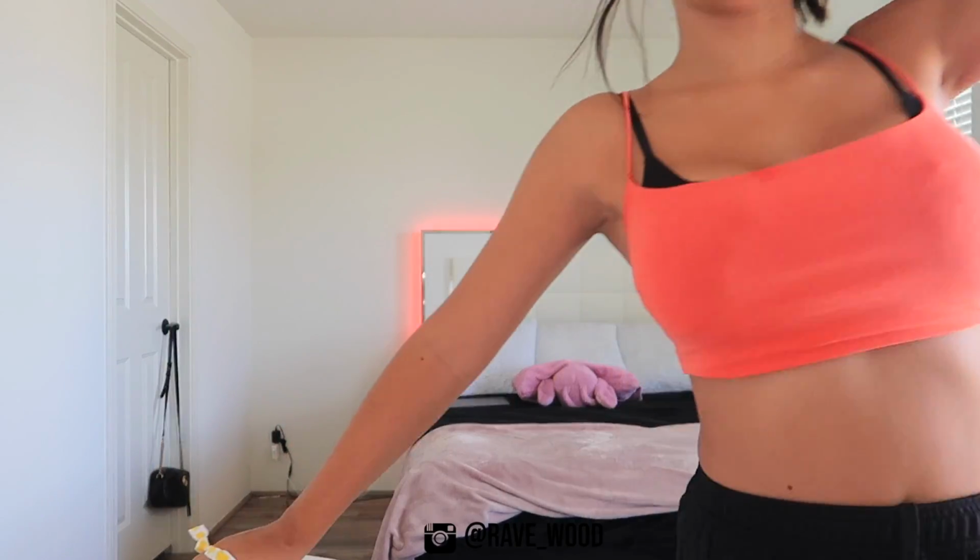Stormy literally follows me everywhere I go. So anyways, I would just take a little bun and then tie it. And then I like to do this too because when you take your hair out, you have really pretty waves.